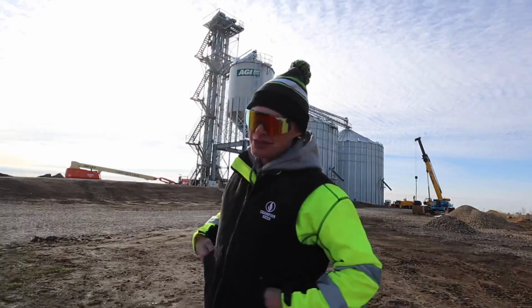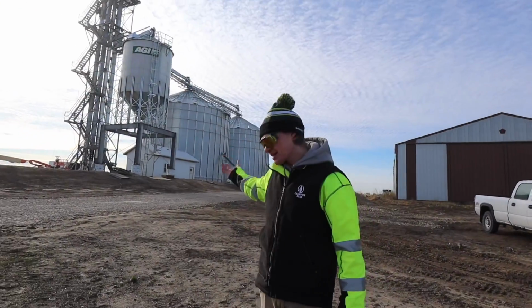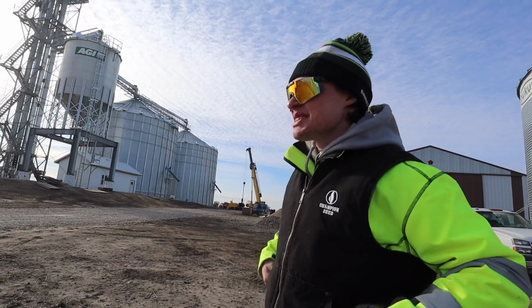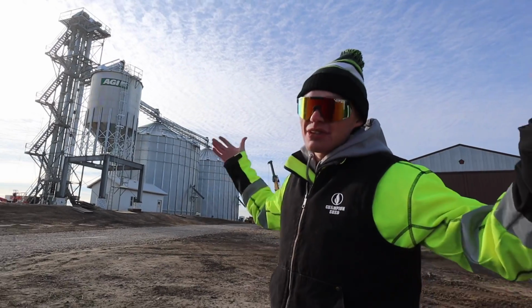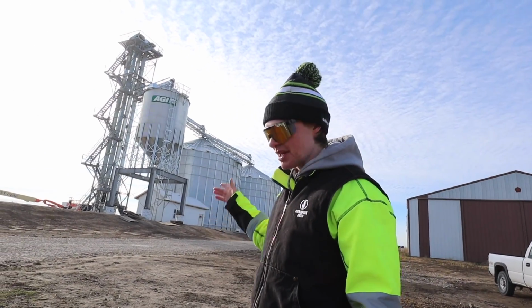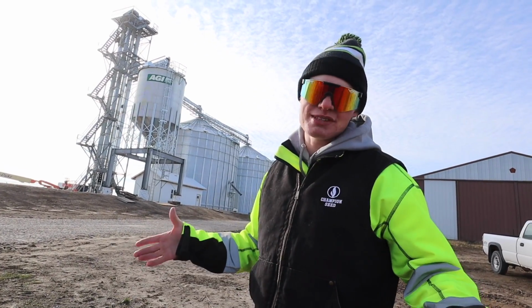And how can we forget the new bin site? It's still not done yet. We still got some electrical stuff that needs to be done. The bin guys are still working on putting a few things together. Not everything's final, sealed up, hooked up yet, but there's 210,000 bushels of corn in there, so we have 210 loads that need to go to the ethanol plant. So we're gonna have semis in and out of here all winter. We got contracts for the next 5 months that we need to have delivered.